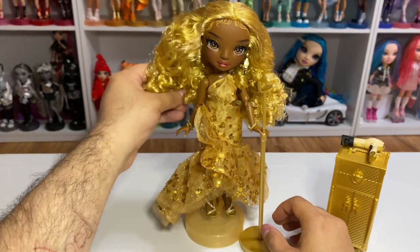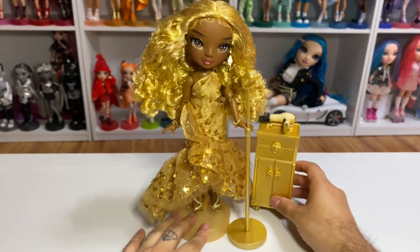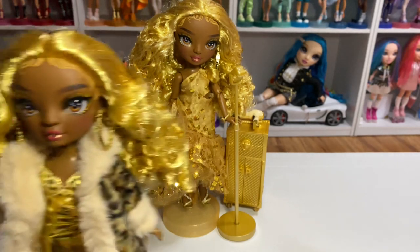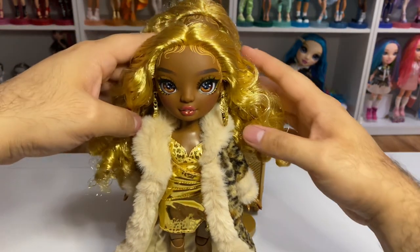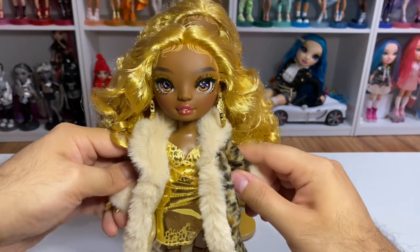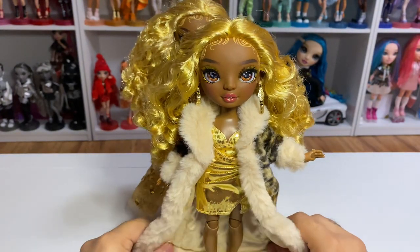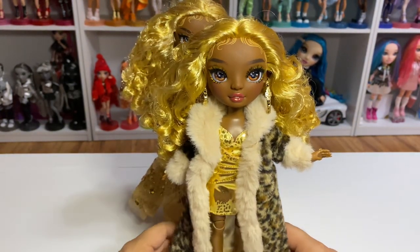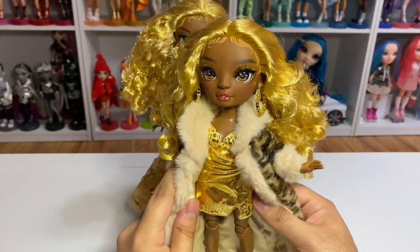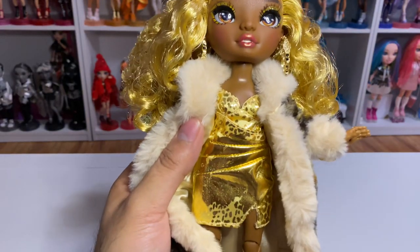Is it another case of what the hell are MGA photographers doing? Actually, no, I really like that. Ooh, I didn't know it was that big. I thought the coat was at a weird length. No, it fits her, girl. I actually don't hate that. It's a little weird and distracting from her dress, but the dress seems to have the animal pattern on it too. So let's look at the dress more closely.